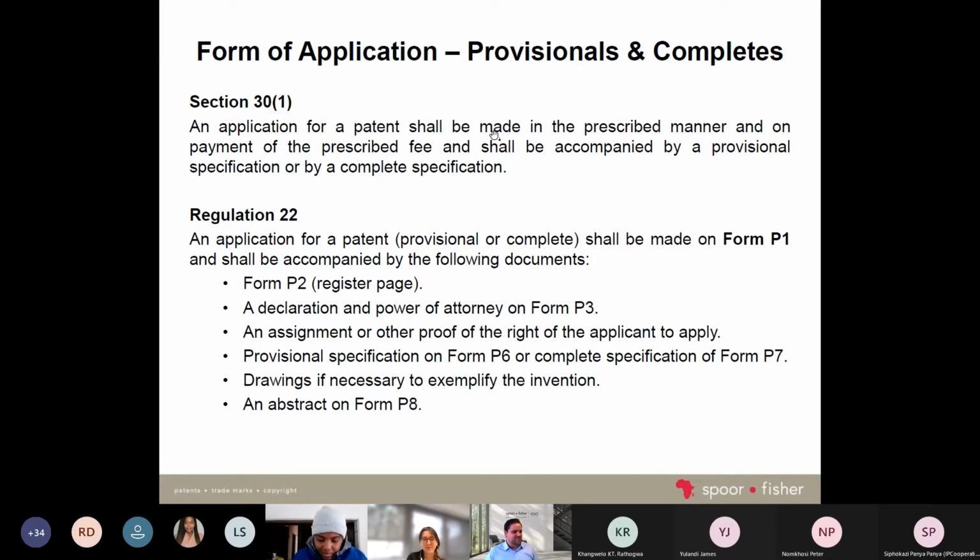Okay, but it is important to know what the requirements are for an application. So it says in section 31 that an application for a patent shall be made in the prescribed manner and on the payment of a prescribed fee, and shall be accompanied by a provisional specification or by a complete specification.